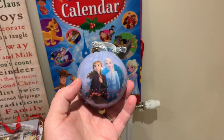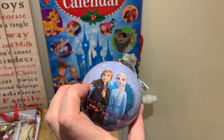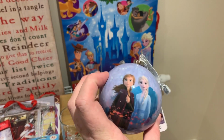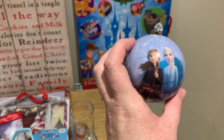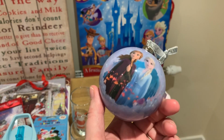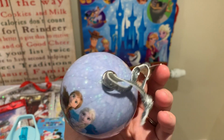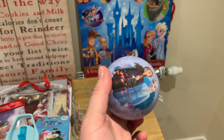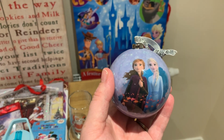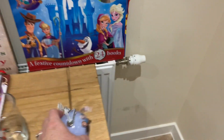Back to being obsessed with Frozen. I bought this for my daughter to put on her Christmas tree. We love ornaments that really mean something, and I thought this was really special because Frozen was actually one of the films that I saw when I lived in Canada, and I loved it, and the fact that my daughter loves it is really good. This is from Frozen 2, I think, which we're going to go and see in a couple of weeks with my brother's girlfriend, so she's really looking forward to that. So I bought that, £1.50, which I thought was really good.